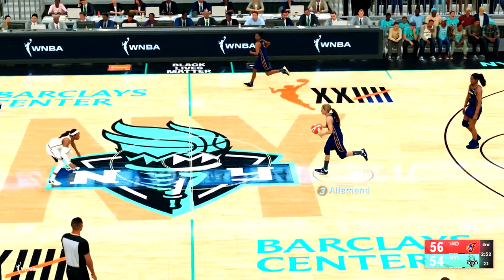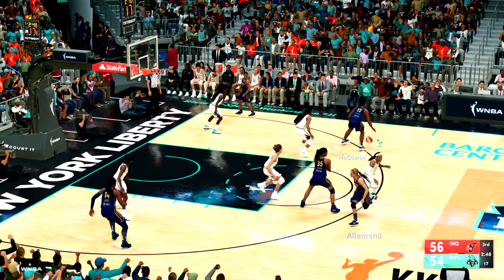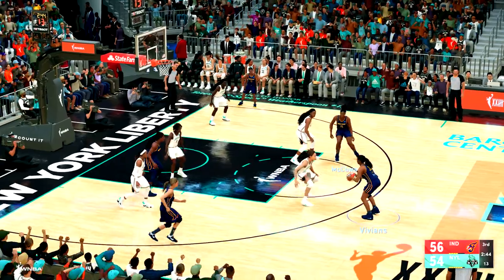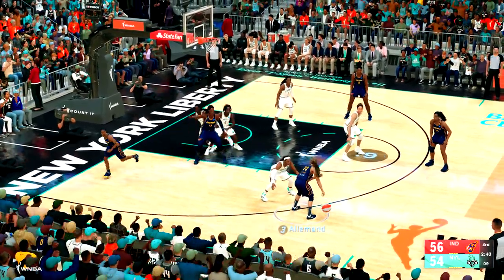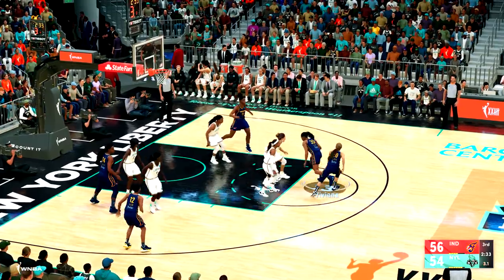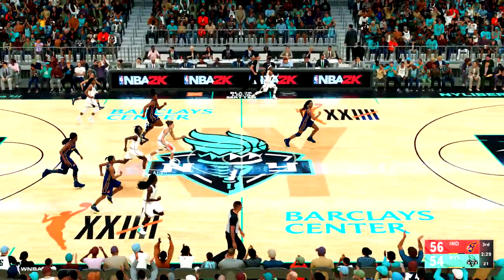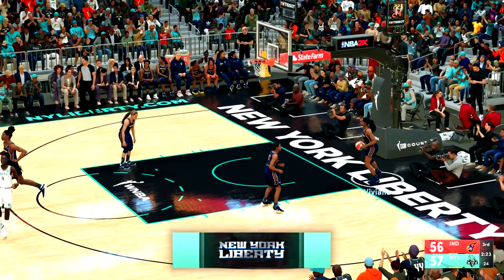Fever leading. Pass to Vivian's. Aleman. Five to shoot. Back to Vivian's. Knocked loose. Allen with the steal. Asia Durr on the wing. Again, it's the Liberty from deep.